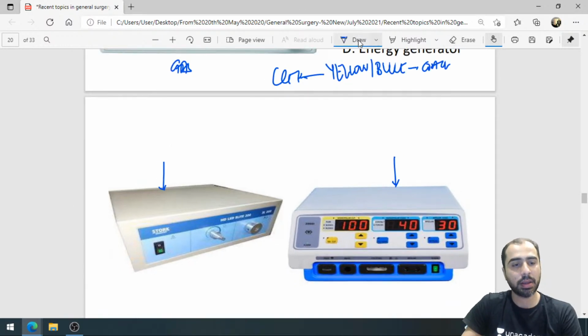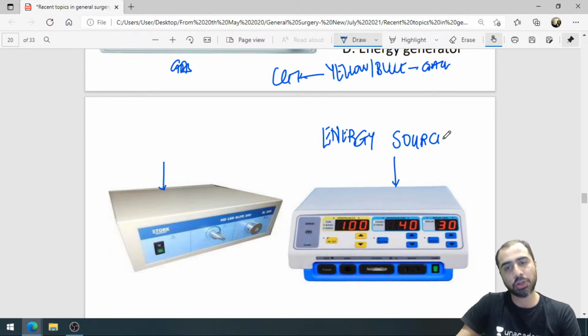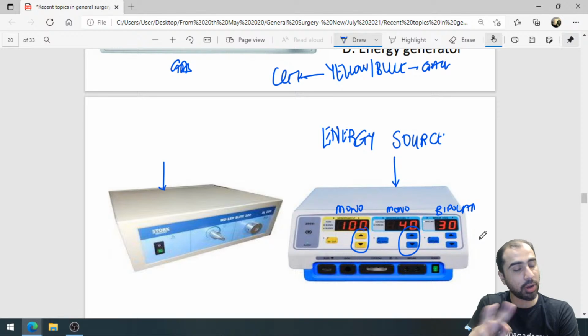Yeah. Yeah, absolutely right. This is energy generator or energy source. You can call it whatever you want. So this generates it. It is actually generating. You can see yellow. You can see blue. So this is monopolar. Yellow. This is monopolar. This is bipolar. In bipolar only blue comes, both don't come in bipolar. You don't get cutting and coagulation. Bipolar is only coagulation. I told you, yellow is cutting, blue is coagulation. Of monopolar, it's written over here. And bipolar is the next connection.